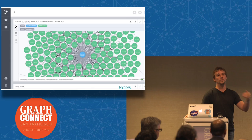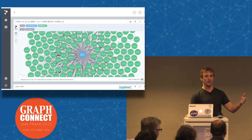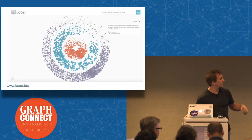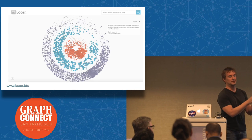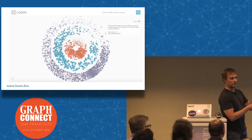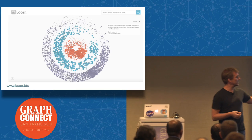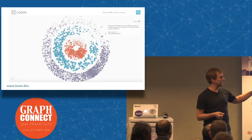So we decided to go one step further and build a UI that is actually publicly available at loom.bio that helps you navigate this. When you open loom.bio, what you see is a representation of diseases, microRNAs, and genes, color-coded. You can look for any disease that you care about. In this case, we are looking at esophageal neoplasms, and what you would see is different microRNAs that are linked to that disease.